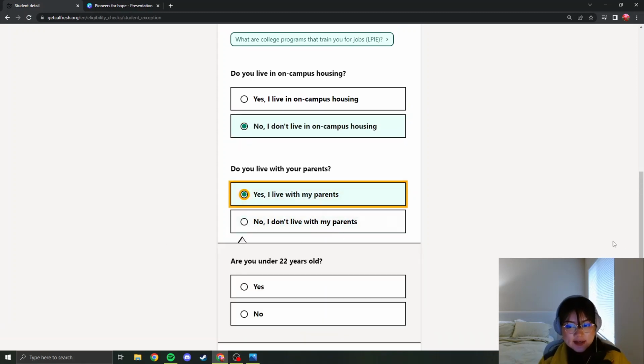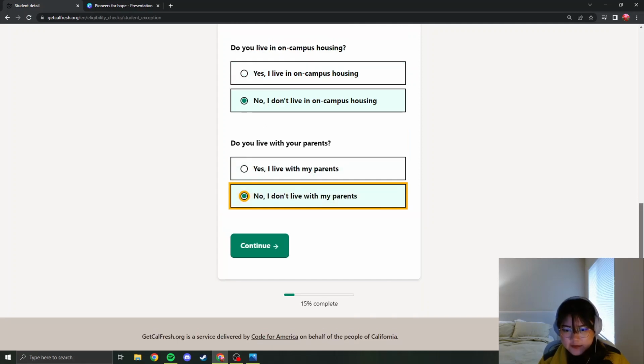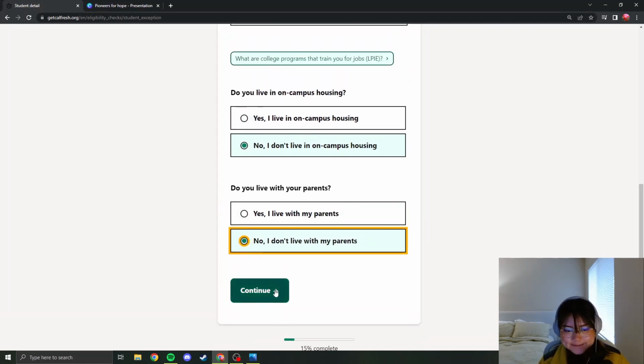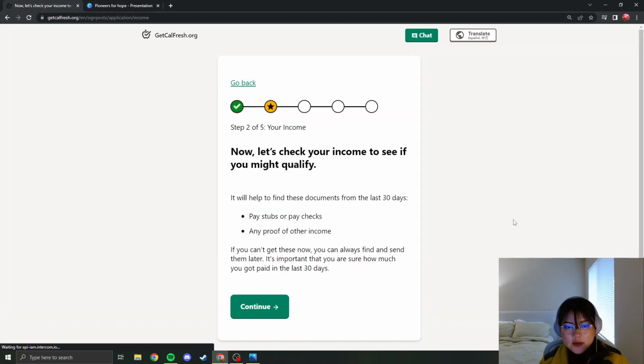If you select yes, I live with my parents, then it's going to ask you if you're 22 or younger. This goes back to the household question about whether or not I need to include my parents. But I live not by myself, but with roommates. Then it's going to ask if I'm a seasonal or migrant farm worker. I'm going to say no.